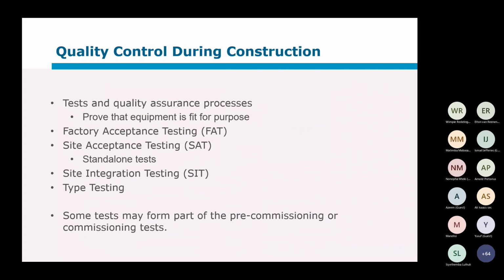So what is the acceptance testing? Well, those are tests and quality assurance processes to prove that the equipment is fit for purpose. So that's, in essence, I'm bringing in this relay. I bought it off the shelf. Is there any out-of-box failure? And is it actually the correct relay or the correct breaker or even a transformer? So there's just a list of some of the more common tests.